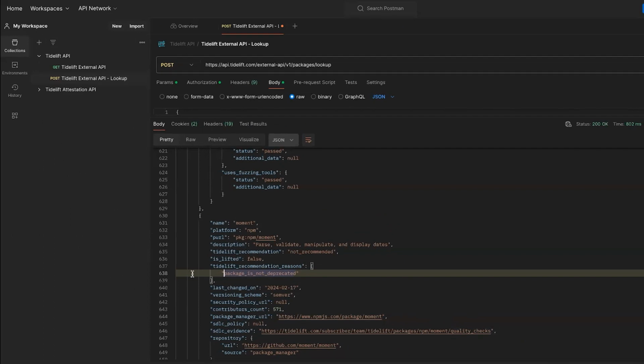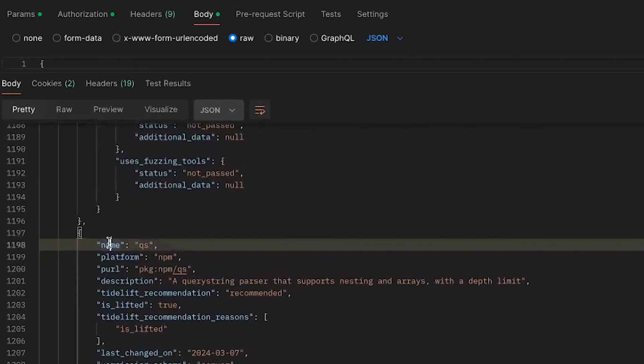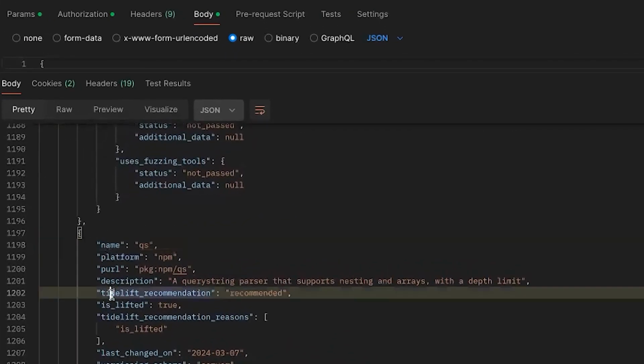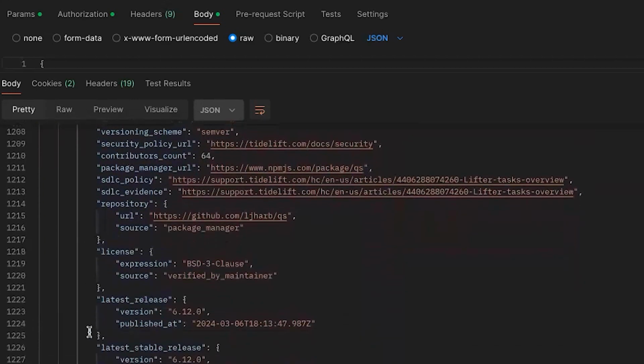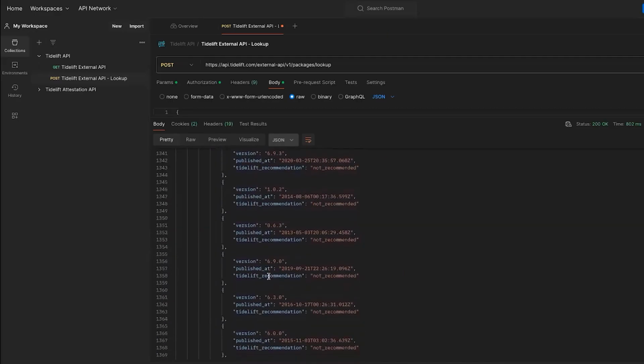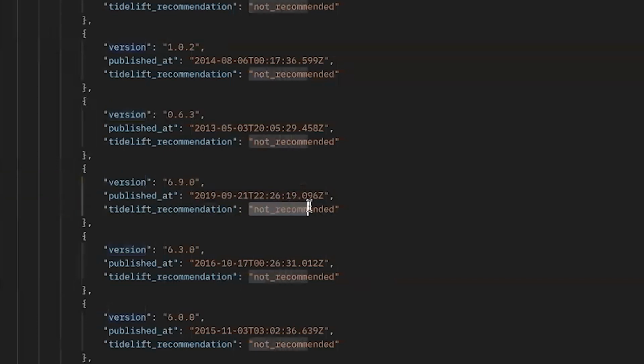Tidelift recommendations are a good place to start looking for early warning signs of packages that are risky for enterprise use. But we can also help you identify specific versions of packages that you may need to migrate away from. Let's look at the npm package qs, for example. Here we see that qs has been recommended by Tidelift and the latest recommended release is 6.12.0. However, if you're on an older version, say 6.9.0, you will see that this version is not recommended because it's impacted by a CVSS score 7.5 vulnerability.